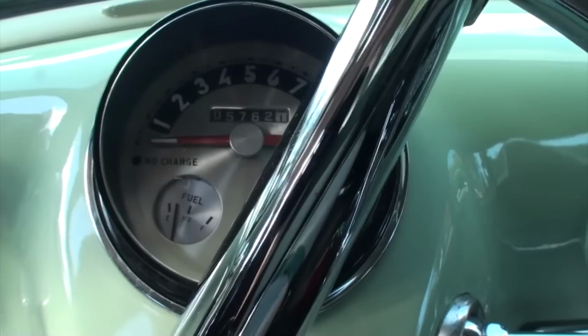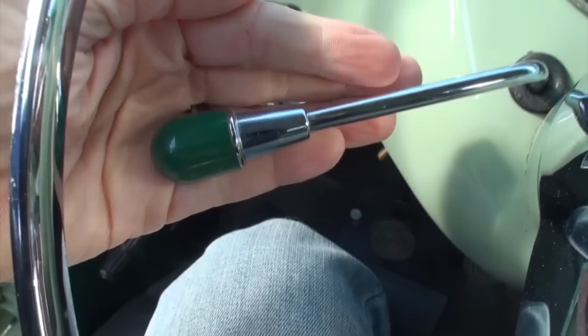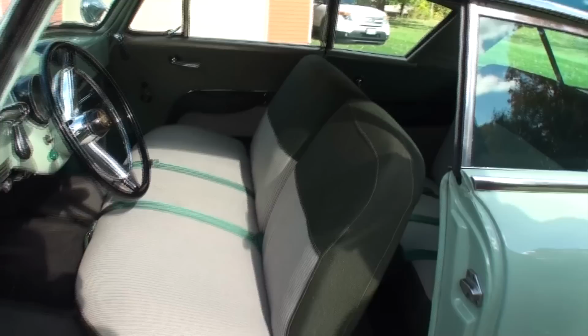Look up at the dash. I hear it, but I don't see it. Maybe I'm wrong. That's all right. But you can definitely see there's a little light bulb in there. That is a great idea. High beams. I want to show people the roof line of this car. Sure. Look at that roof line. And the seats. The bench seat.